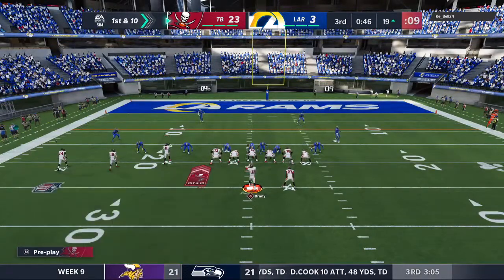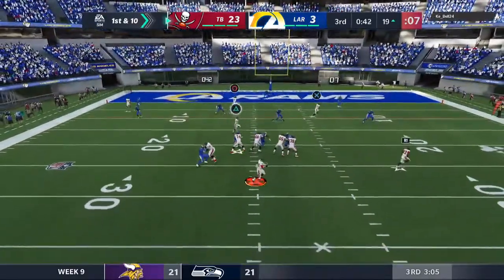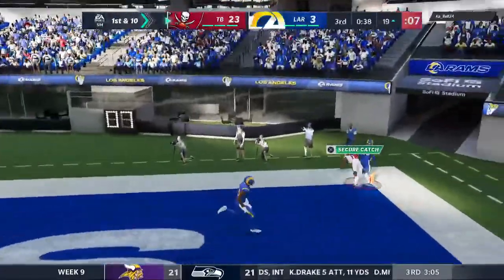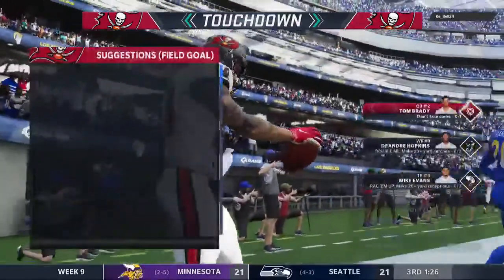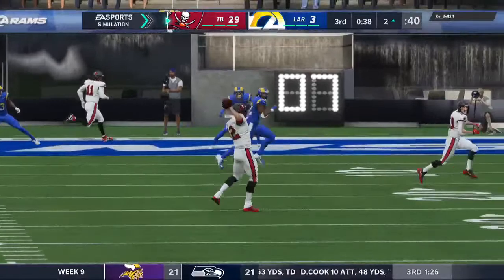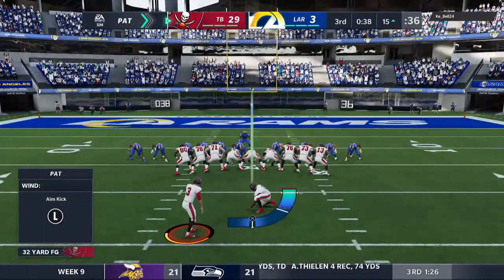I think they keep taking their shots. They've seen blown leads happen throughout this league. They don't want to fall victim to it themselves. Escaping the pressure right. And he hauls it in for the Buccaneer touchdown. Mike Evans with touchdown number 7 on the year. And the Bucs are going to add on to their lead.